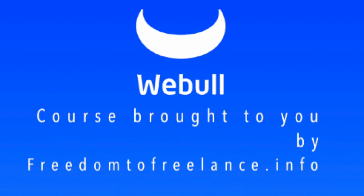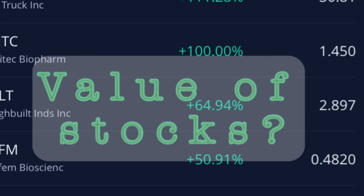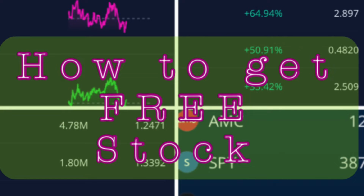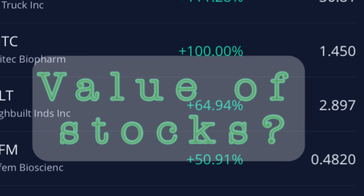You'll get 2 free stocks, each valued up to $300. And once you deposit any amount, you'll receive additional free stock that is valued up to $3,000. Yes, $3,000. Don't sleep on it. Reward stocks are distributed from Webull inventory, so it's definitely a good investment.